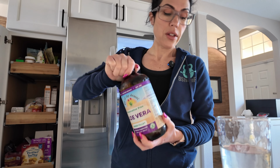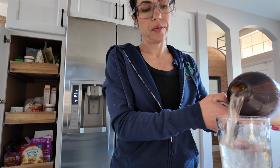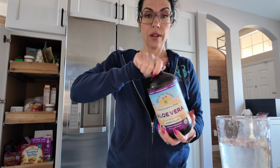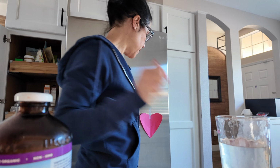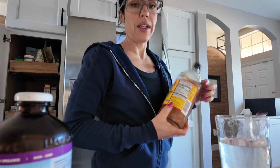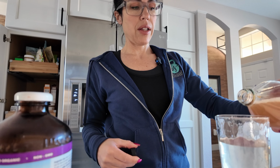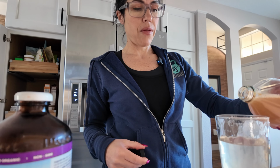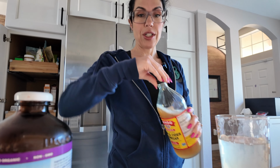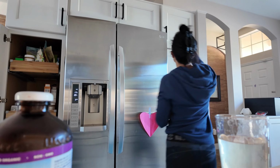So do the aloe vera. So that's 30 ml apple cider vinegar. We do have to get groceries today too, but I think today's the day to have them delivered. I'm not sure. And then glutamine.